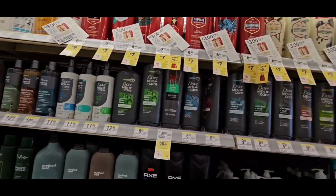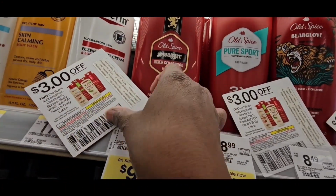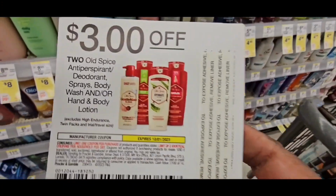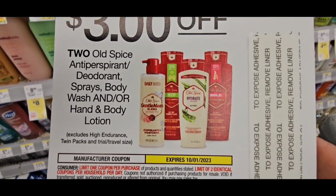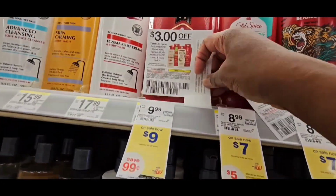Okay. Guys, look what I ran into when I came over here for the body wash. You see the coupons for it. Now, I did have some of these, and they are $3 off of two, and they expire 10/1. So yeah, these would be good to grab. But this is it right here.